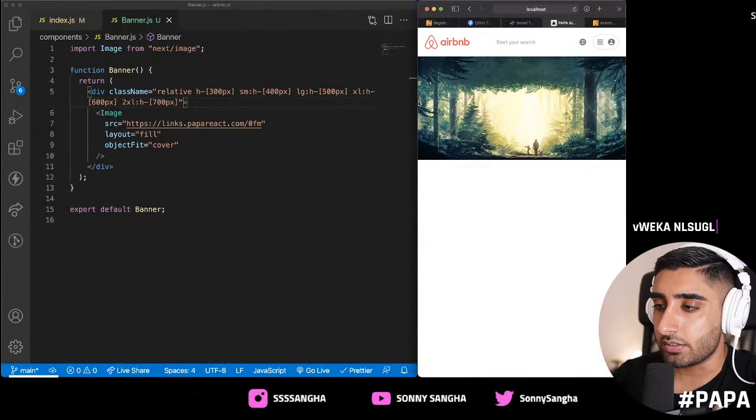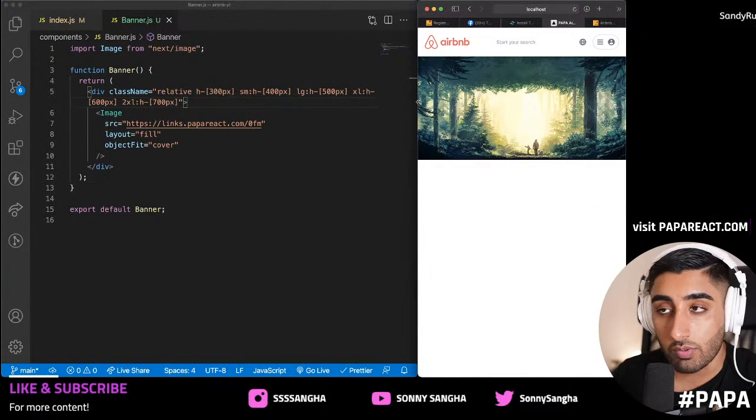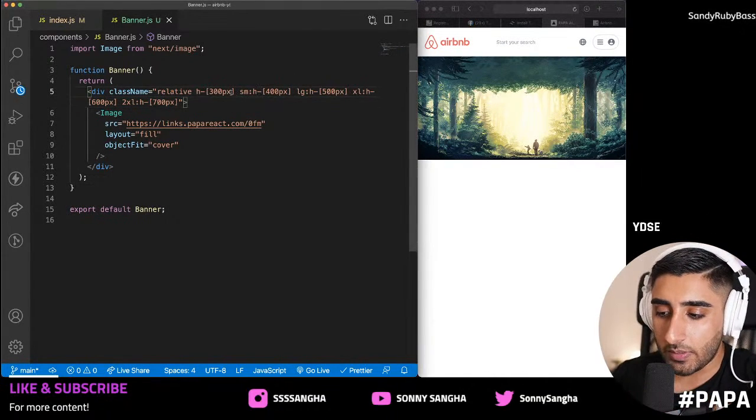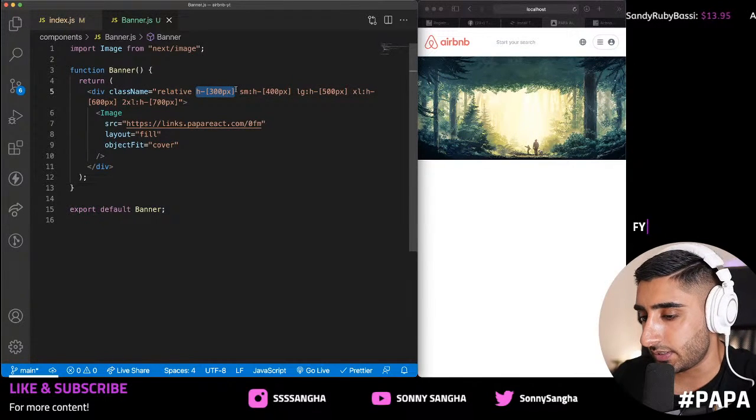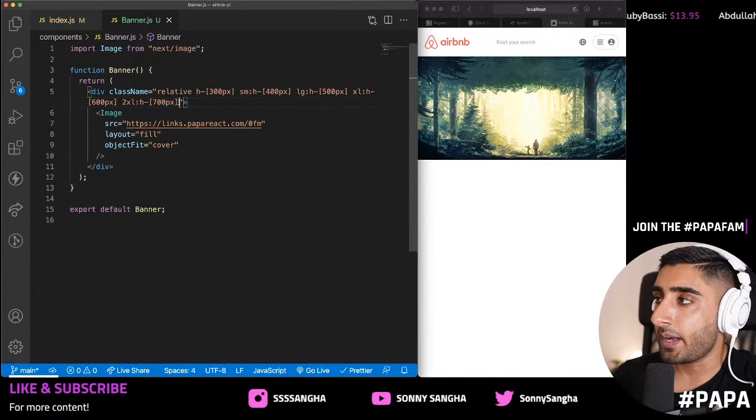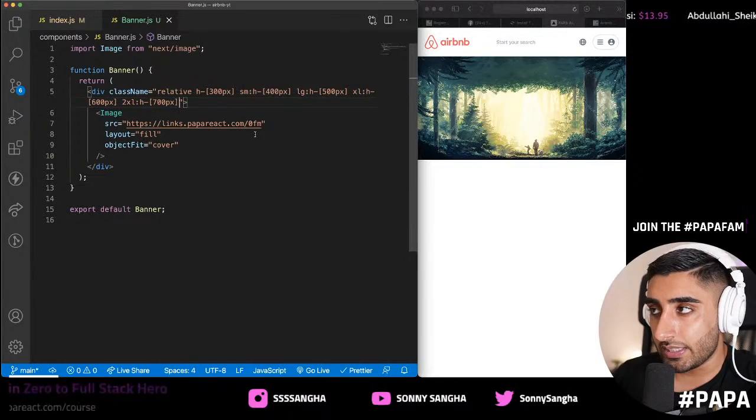Right, and there's many ways you can do that. You can use a percentage, you can use rem sizing, whatever you want. This is one example with exact absolute pixel values, and that only works with the just-in-time compiler with Tailwind. Okay, really nice little feature. We've got the image working.